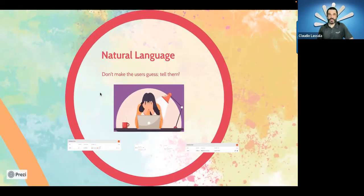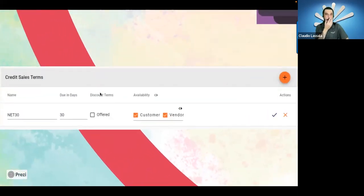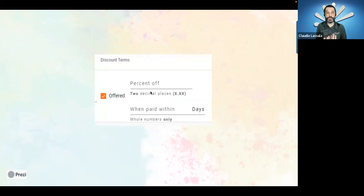We take into consideration natural language. Don't make the users guess. Just tell them what certain data on the screen actually means. So for instance, in this project, we have credit sales terms, net 30, net 60, and so on. It's a tabular type of thing where they can enter those and indicate whether discount terms are offered. If they check that box, then we need to gather more data. If you're indicating that we are offering discounts for this credit term, tell us more. Do we have a percentage off when paid within a certain number of days? We ask those questions from the user.